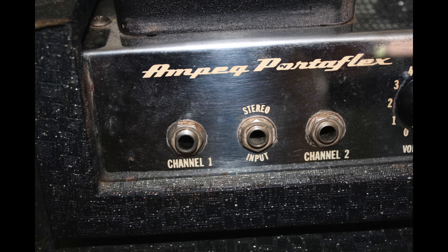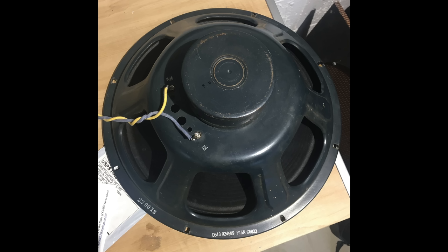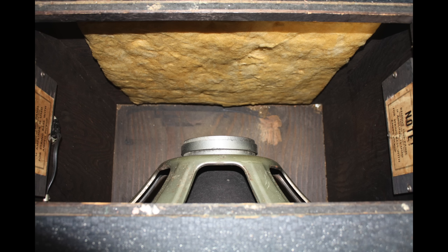Originally, there were two channels with three input jacks and an extra stereo input jack that sent signal to both of the channels simultaneously. The cabinets were loaded with a Jensen P15N set in Jess Oliver's patented double baffle design.